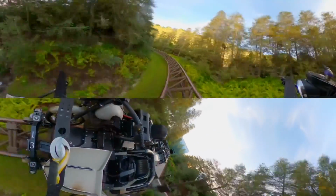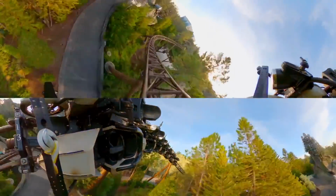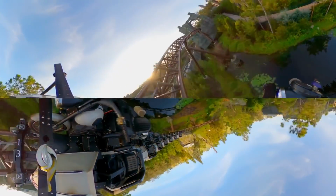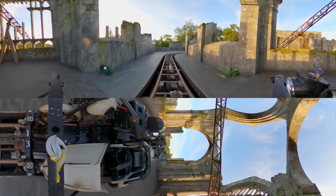Now, there is a single rider line here at Hagrid's Magical Creatures Motorbike Adventure. However, I don't recommend using it because it often takes as long as the regular line, and you do miss a lot of the cool parts of the queue.